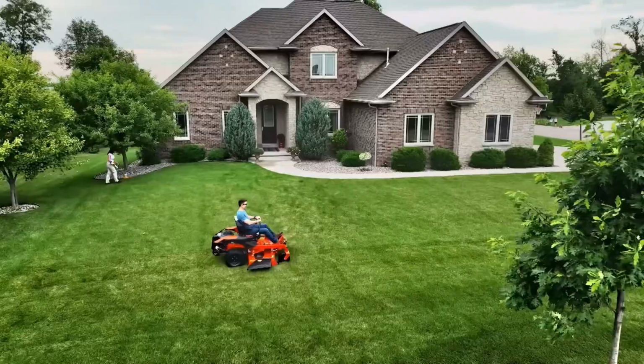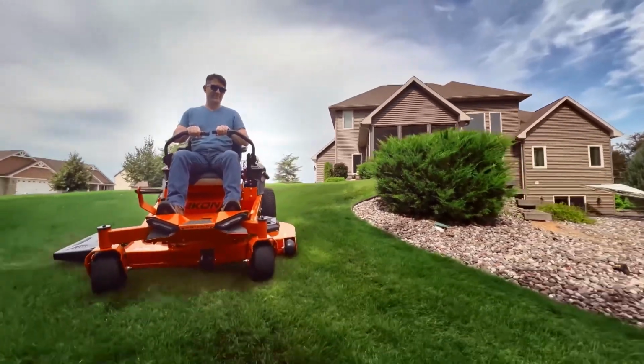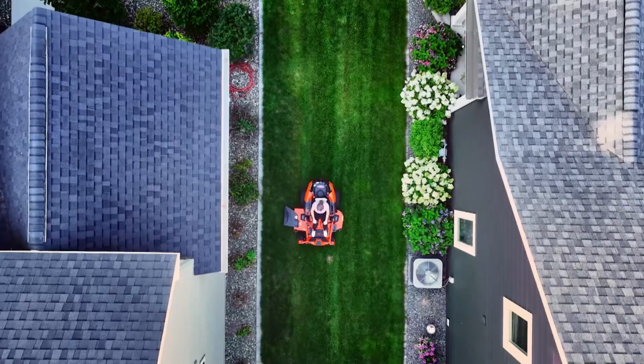Ariens as a family company takes an awful lot of pride in what we build, and I know every one of our employees are part of the whole family environment we have. When we put a lawnmower in someone's garage and put it on their lawn, we're part of their experience. We're part of the pride that they take in their lawn.